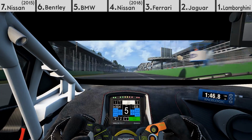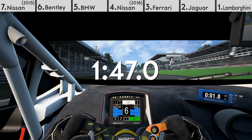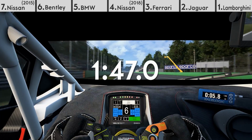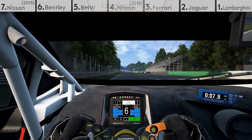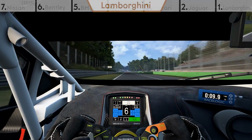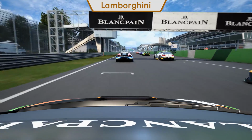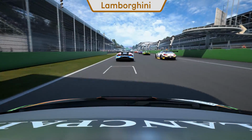Over the line, and we perform a time of 1:47 flat. That's about 1.9 seconds quicker than the slowest car in this list, and 0.3 seconds quicker than the car in second, which is the Jaguar. So overall, I found on this track the Lamborghini to be quickest.